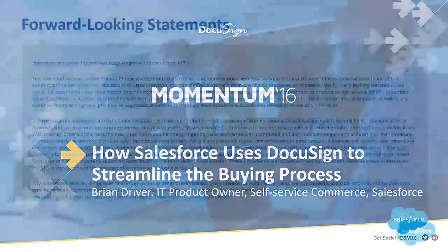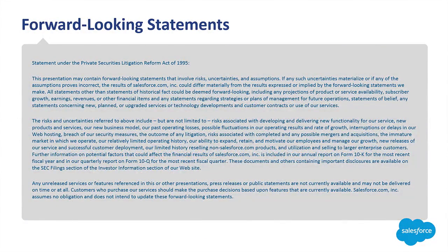First things first, if you've ever been to Dreamforce, this is our safe harbor statement. You know it, you love it. You can look it up on our website. Basically, it means that buy Salesforce for the awesome product, not for anything we're going to talk about today in terms of process. And this is all going to be internal process. Although I'm a product owner, I'm in IT. So I build internal tools and process. I don't actually manage any products we sell to customers, but we're more than happy to talk to you about how to implement the things that we're doing today.